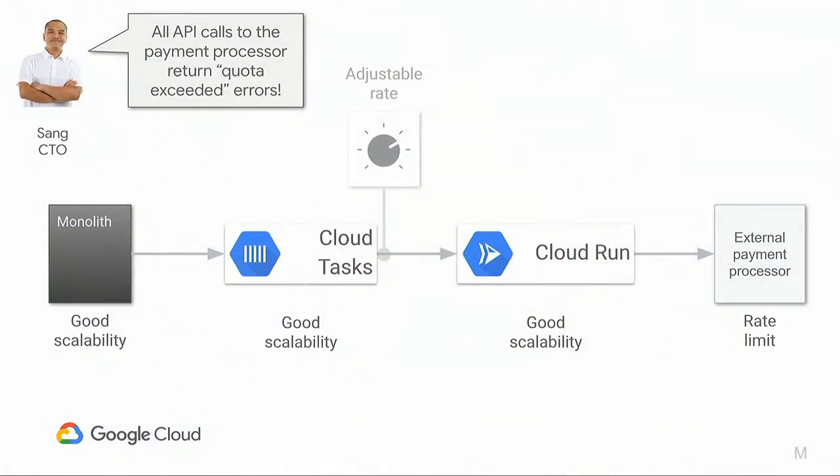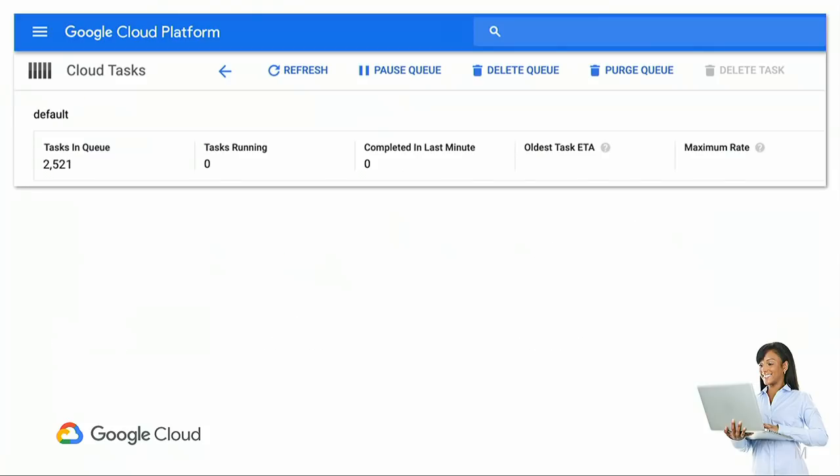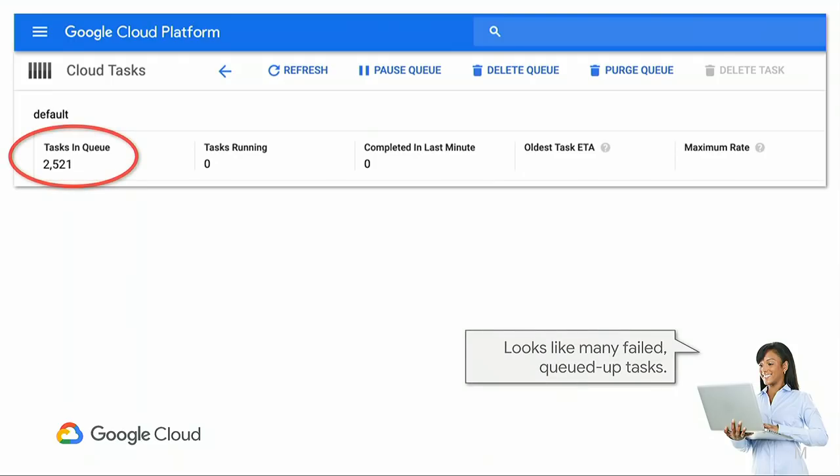Then Tess remembers they picked Cloud Tasks. Cloud Tasks actually has this knob you can turn. You can adjust the rate. So the monolith can throw any amount of transactions per second at Tasks. Tasks will absorb it. And then it will only send out as many to Cloud Run as it's asked to. So Beth goes in and checks the Cloud Tasks console. And she sees that, oh my gosh, we have a lot of backed up tasks here. 2,500 transactions are sitting there waiting to be authorized or charged.